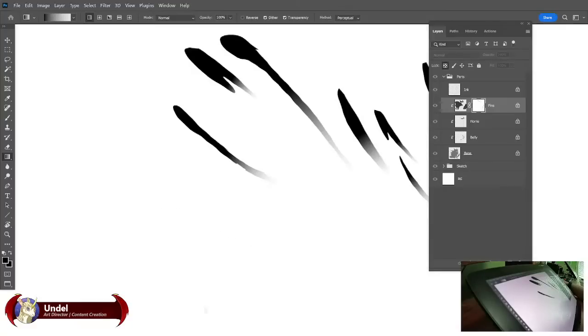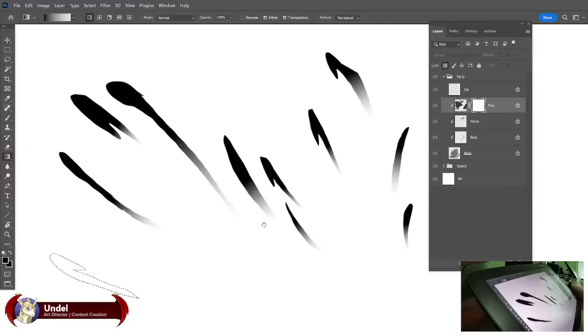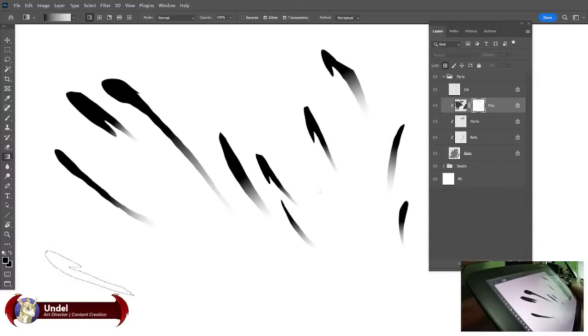What I've done just now is hit Alt while looking at the layer mask. How layer masks work is anywhere that it's black, it's going to be erased, and anywhere that it's white, it's going to be 100% opaque. And the grays in between will be various levels of transparency. The more dark it is, the more transparent it'll be. The more light it is, the more opaque it'll be. So if you need to edit gradients back and forth, doing it on a layer mask is a great way to do it.